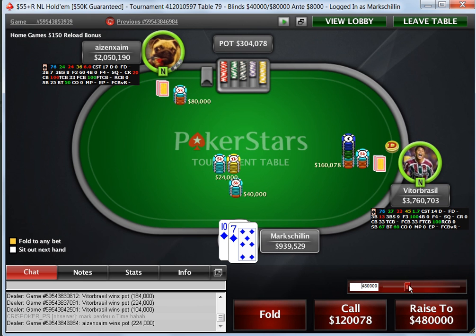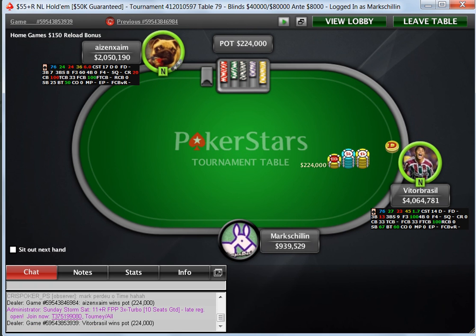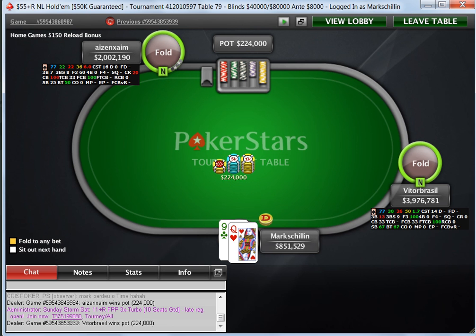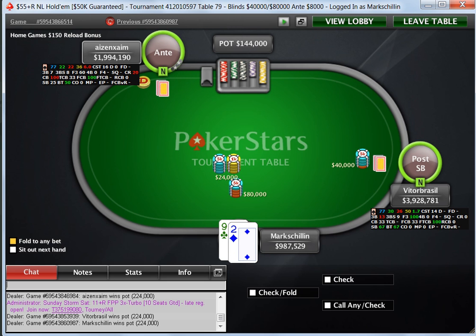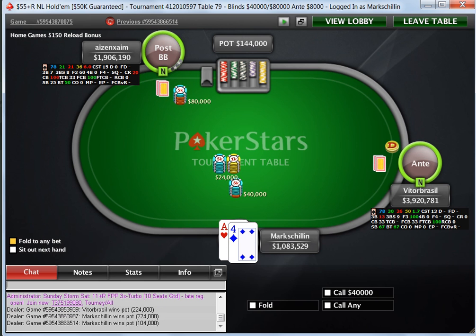Ten-7 suited is a pretty good hand here to re-steal with. It plays well against his calling range, but I'd like to fold it this time. I'm kind of looking just for one good spot to get my chips in and hope to double up. And I go for it here with queen 9 offsuit, and I think they both fold, and they do. Okay, getting a walk with 9 deuce offsuit is always nice.